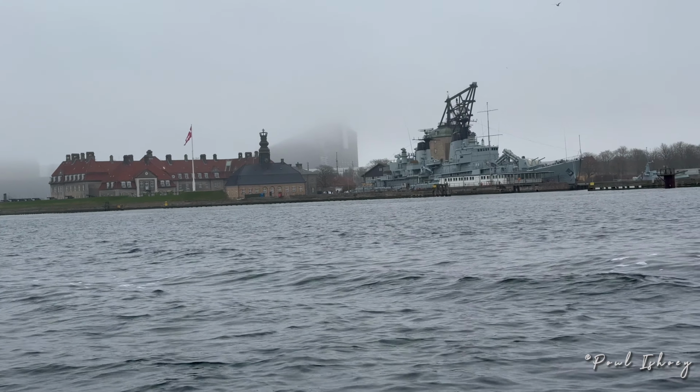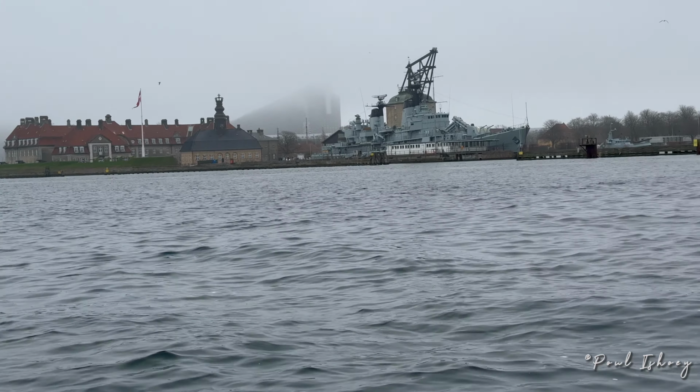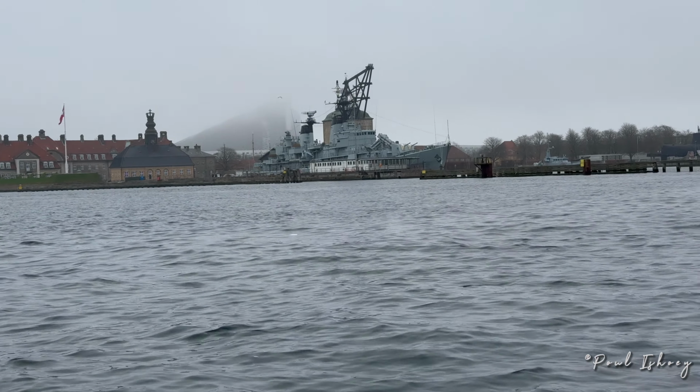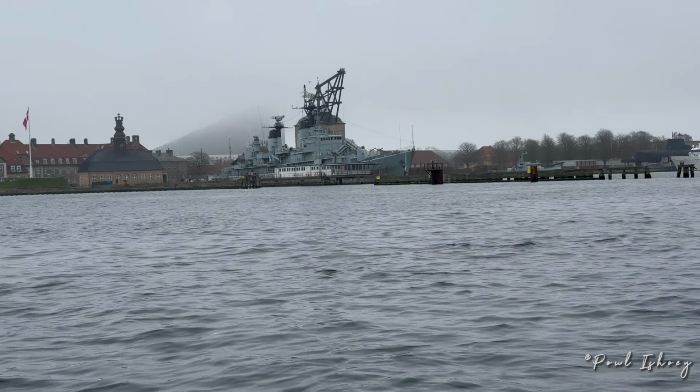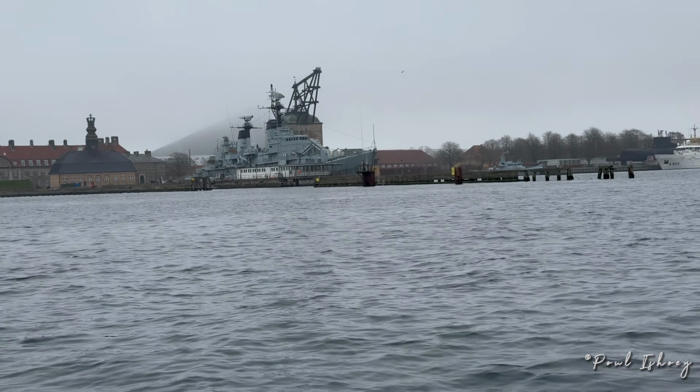Those are the royal pavilions. The royal family waits here before they board the royal yacht.